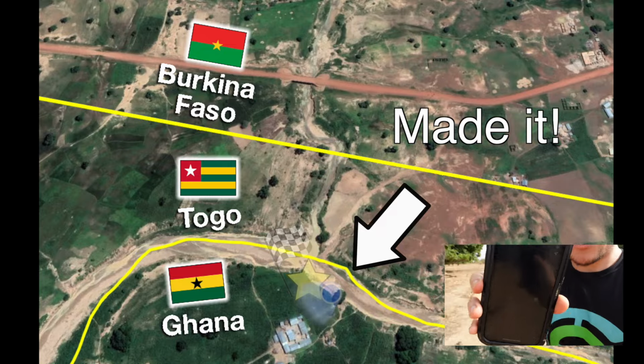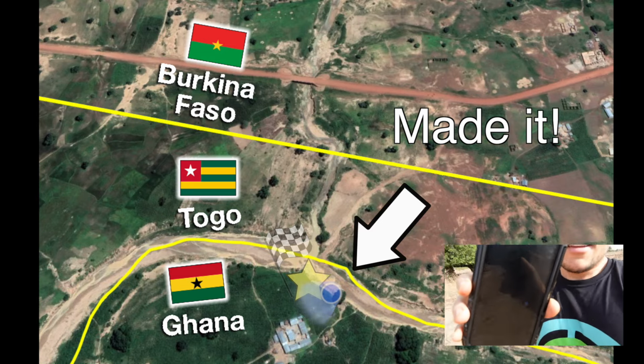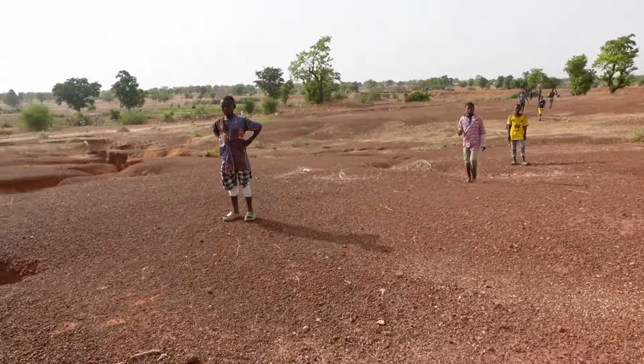Let me show you. There you go. That is Ghana. Ghana right there. That's so cool. I did it. 120 meters, 3 countries. Okay, I gotta go back. All these kids are staring at me. They're like, what is this crazy guy doing? He just ran 120 meters for no reason. So that was it.